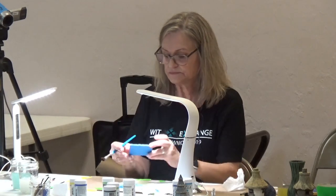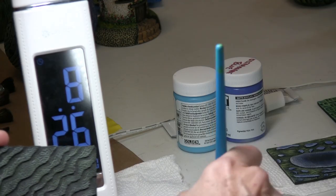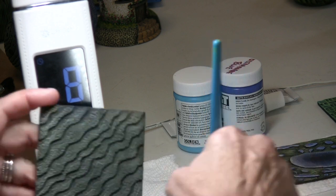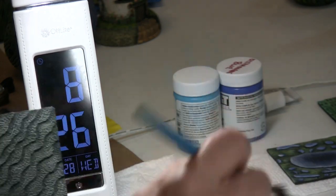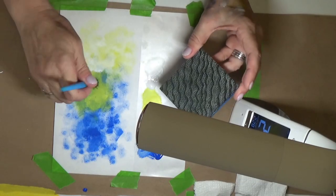Back to the blue. Now, I didn't mix the GAC with this paint here, but usually I would take a drop of the GAC, and this paint wouldn't dry up on the palette so fast.